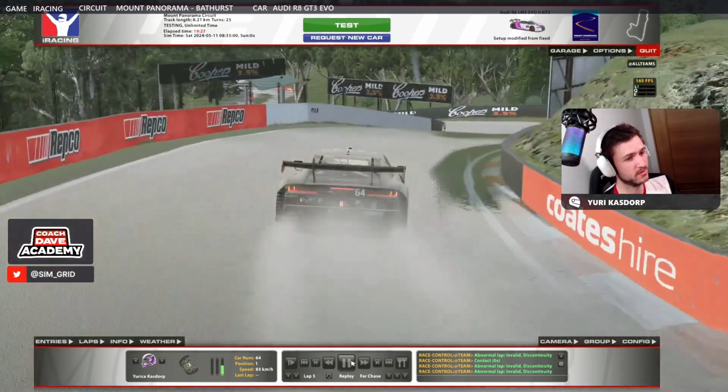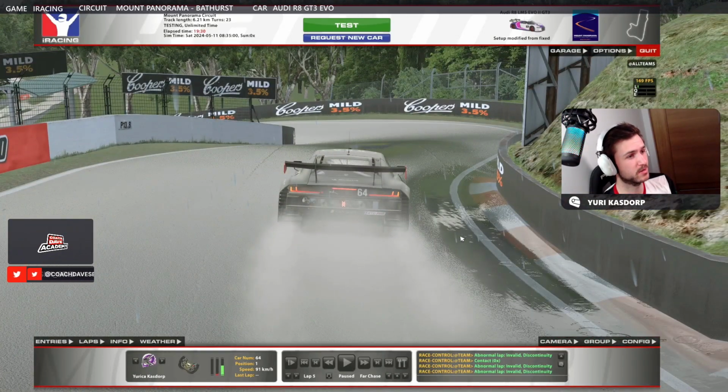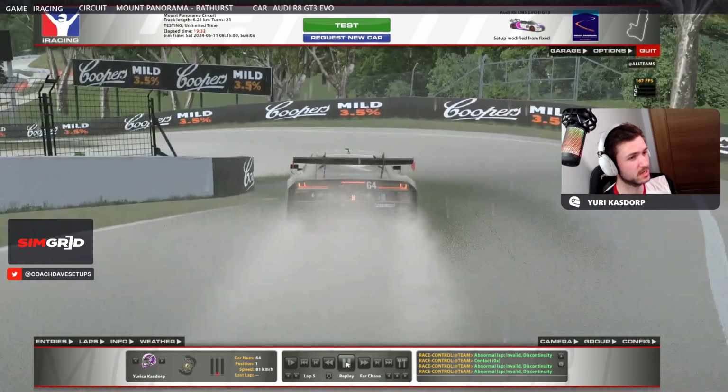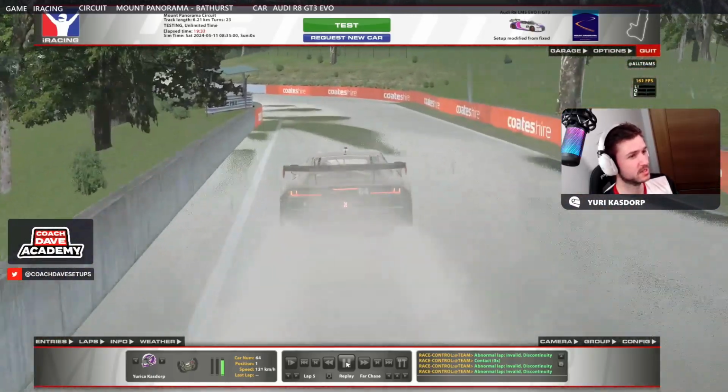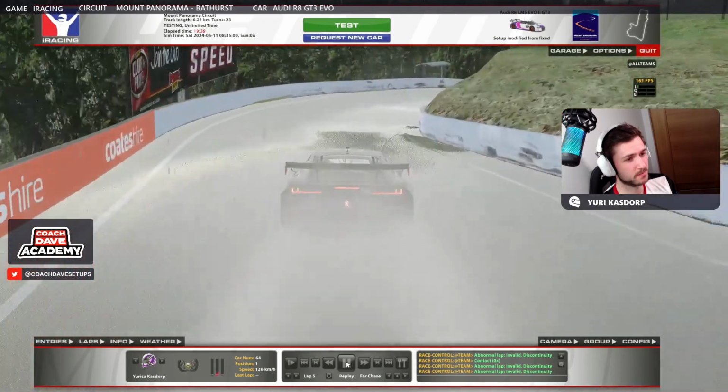The only thing I'm doing different here is avoiding the standing water on the right side. But again, here we just run through the inside. Car doesn't like it, but we have to force the car through it. Same as here. Same as here.